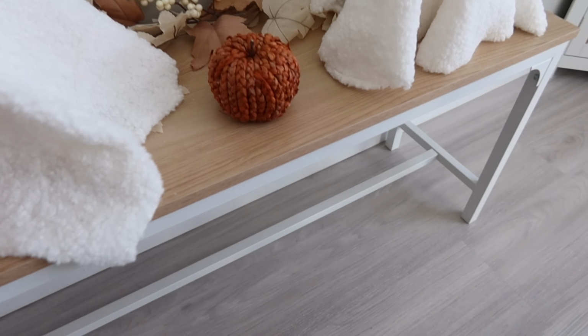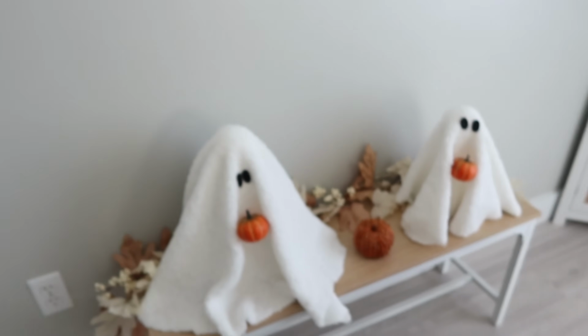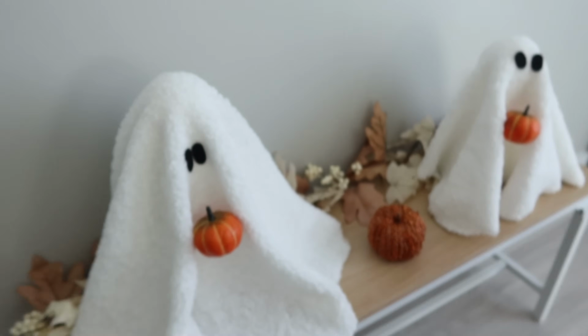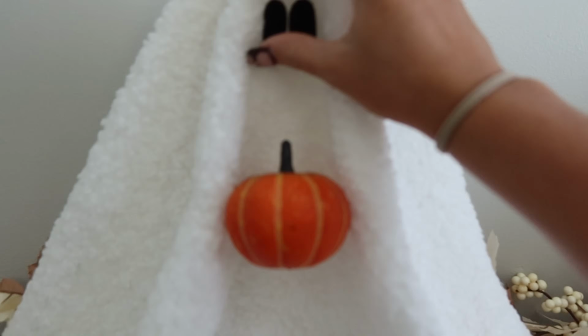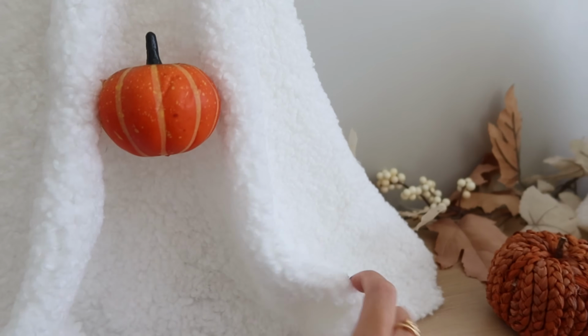I added a pumpkin there and then this little garland we also just have on the bench. This one is not laying right. I don't know how. Got a little squished while it was put away. But those were a DIY I made last year. It's literally just styrofoam under here that I glued and bought this wool fabric and just made the little ghost. Glued the pumpkins as if their hands are holding them. I don't know what happened of why these eyes are so close together here. He might need a little help forming, but besides that, so cute on this little bench.